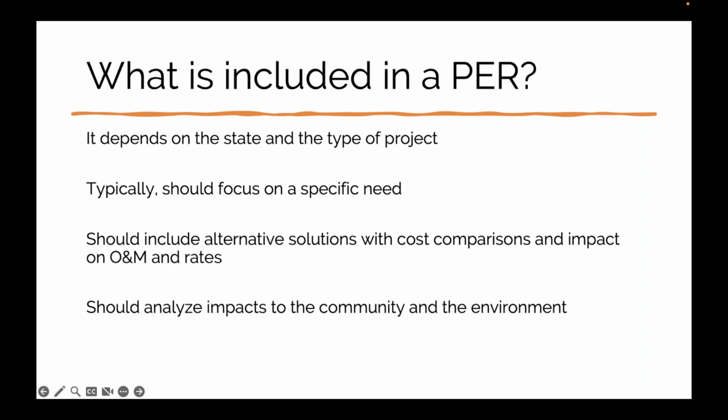So what's included in the PER? It will depend a bit on the state and the type of project you're doing. So it might be more complicated if you're doing a very complicated project. Like let's say you're building a brand new treatment plant somewhere and you have to put in piping and a pump station and you have to put in a treatment plant. You know, that could be a very complicated PER. In other cases, you might be doing just a small project where you're replacing some pipeline, and maybe that's a more simple PER. So it kind of just depends a bit on what kind of project you're doing.